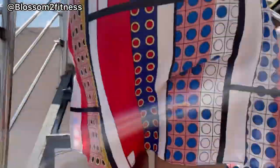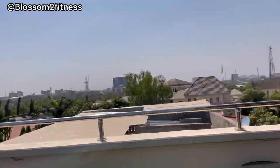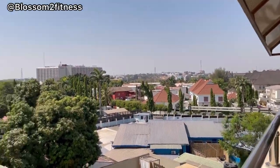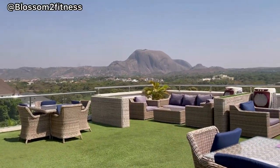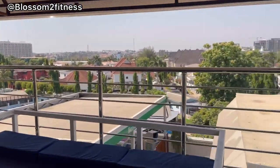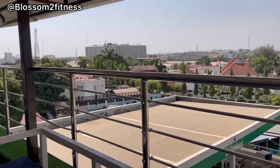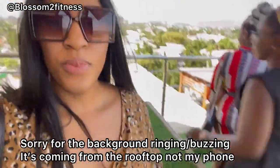So we found our first rooftop of Abuja. Oh, it is nice. We're gonna go up one. This place is nice and beautiful. Yeah, I know I like rooftops. This is rooftop number one. I think I said that. We're probably gonna visit at least one or two others, but we don't know.